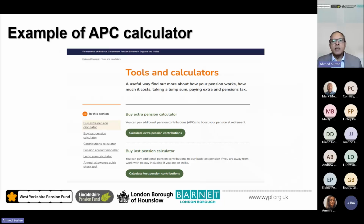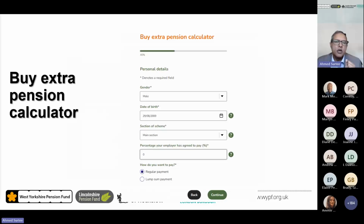So once you've clicked on the link, you'll be presented with the tools and calculators section of the LGPS member website. Under the Buying Extra Pension Calculator section, please click the Calculate Extra Pension Contributions button to do this. You'll now be asked to complete the online form, and you'll have to provide some details. Each of the boxes is marked with an asterisk to denote a required field which needs to be completed, and the question marks can be clicked to offer more guidance.